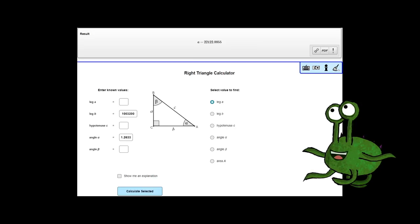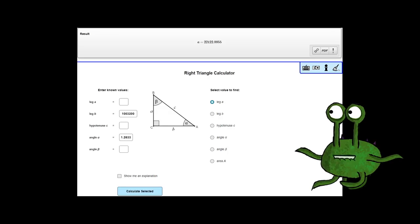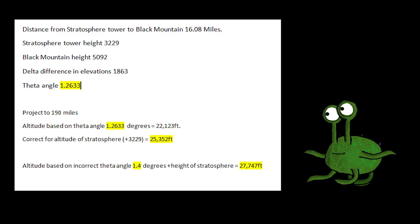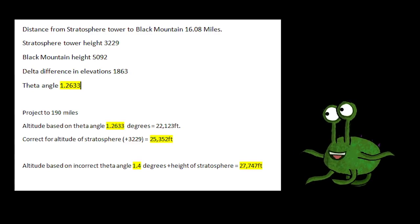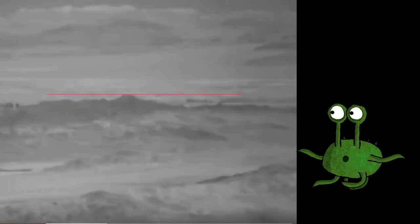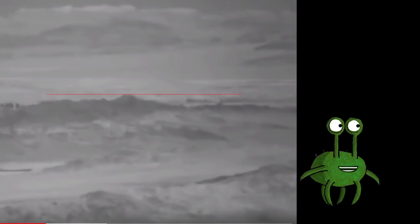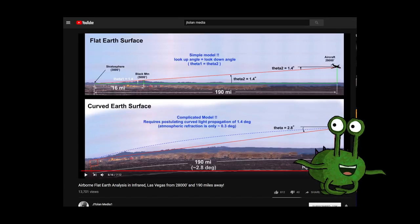This may not seem significant, but if you project this to the claimed 190 miles, we get an altitude of 25,352 feet instead of the 27,747, which is close enough to the claimed 28,000, but erroneous because of the incorrect data. All of this is assuming an ability to accurately estimate alignment between the two elevations as seen in the video. Because of the inability to accurately estimate the alignment of the mountain with the Stratosphere Tower, I would like to attempt to derive the actual distance and altitude of the aircraft from Las Vegas.